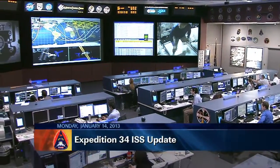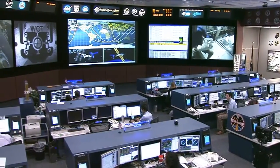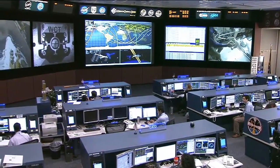The six-member crew of Expedition 34 is busy today on board the International Space Station with a variety of different maintenance tasks and also quite a bit of experiment work going on today.